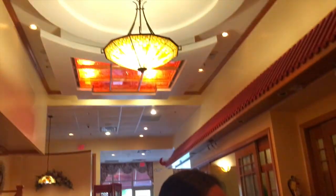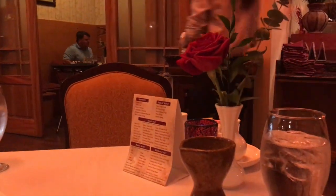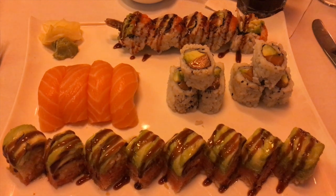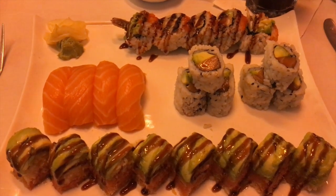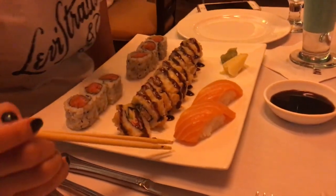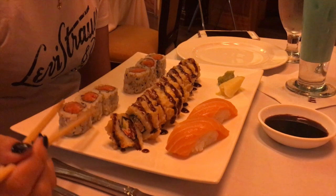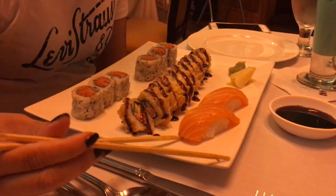Sushi. Nice looking place. Ikiban is the name in Williamsburg. Ikiban has done it right. Look at this. What do you got, Zena? I got a Phoenix roll and spicy tuna and a salmon sushi.